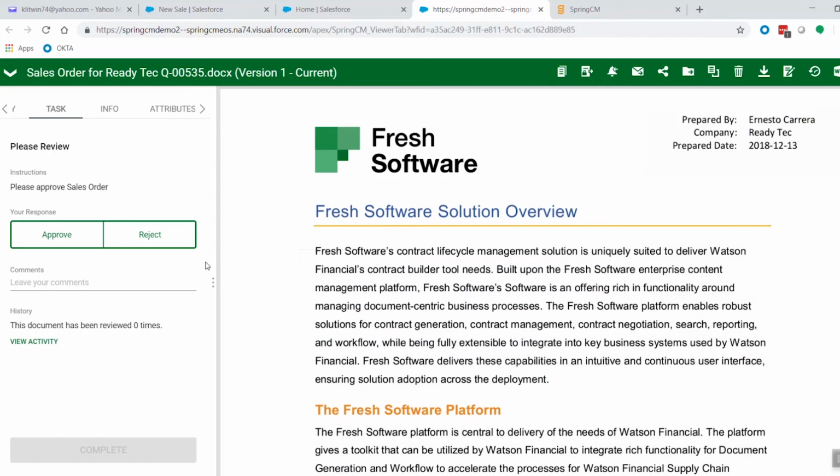So inside here you can see that this particular approval is a simple one. It just says approve or reject and allows you to do some simple comments. In this case, the workflow is set up so that if you approve, it will go out for DocuSign electronic signature. In the case where we would reject it, it might be sent back to Ernesto, our sales rep, to go ahead and make some changes. We can give him some comments and things like that.